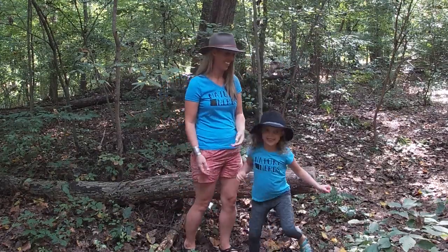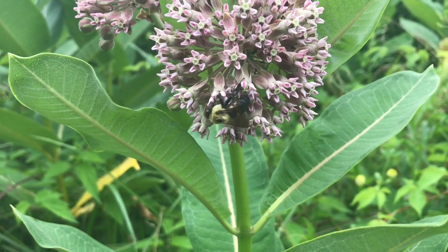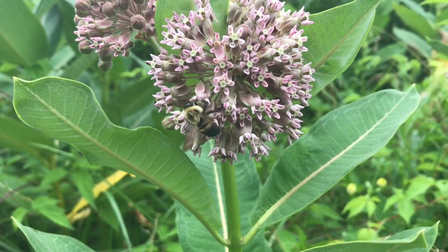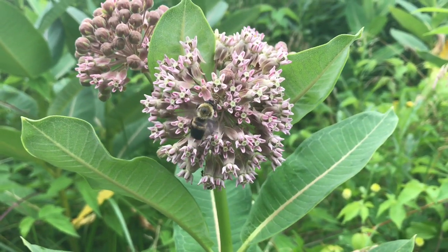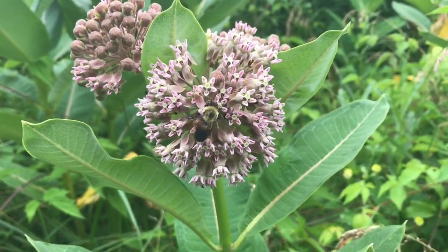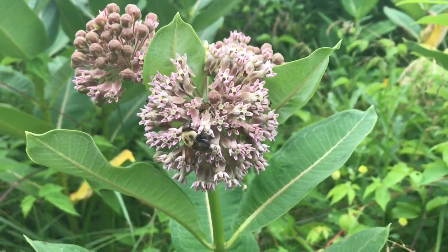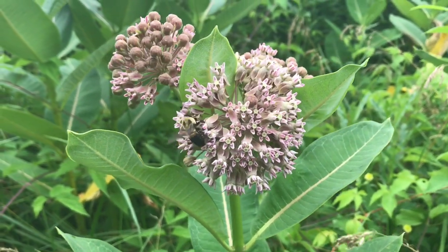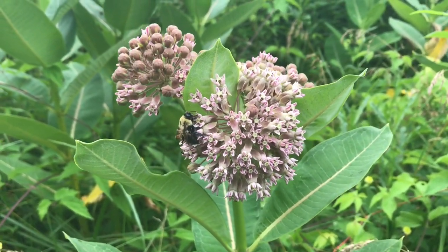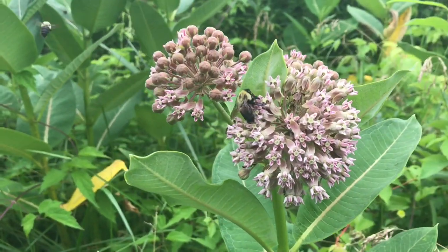Let's go. You can find milkweed along the sides of the roads, meadows, gardens, fields. And the two that are common around here are swamp and common milkweed. Common milkweed is a great food source for butterflies, moths, bees, and other pollinators.